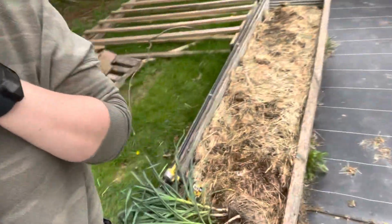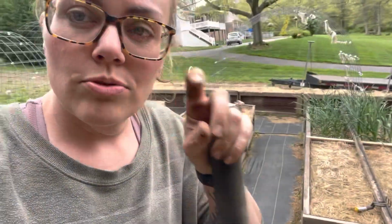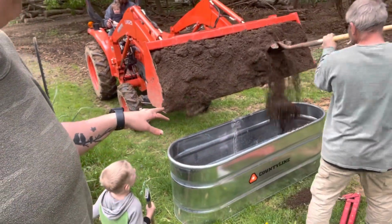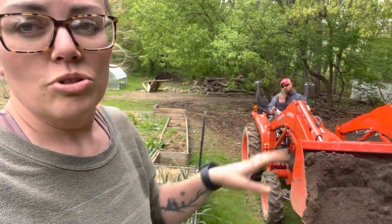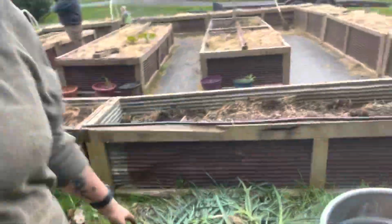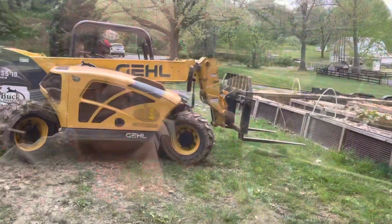All right, so I'm very gingerly pulling out. I lost one. Pulling these out. Of course, all of my tools are at the other house, so I'm using a big shovel, which whatever, it'll get the job done. So I'm going to pull all of these out. Dad's going to put dirt in the stock tank. This is some mushroom dirt topsoil that we had left from last year. So that will get it to the new house. We'll put some water in there. All right, so I got all of my garlic torn out. We're going to put it in here. That was harder than I expected.